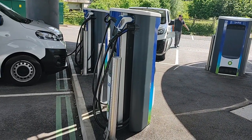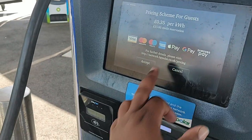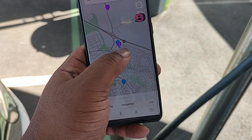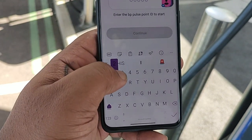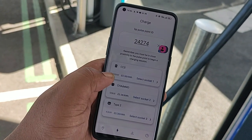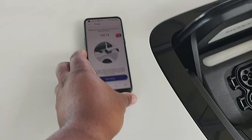All right, so this is the thing that I'm using. It's obviously Milton Keynes Coachway, BP Pulse. Now I've lost my card, so I'm actually going to use an app. The number of this one is 24274. So I should be able to just type that in here. 24274. Press continue. There we go. CCS charging is what I want, 38p per kilowatt. And it's saying just plug the vehicle in. So I'm going to put that down here for now.